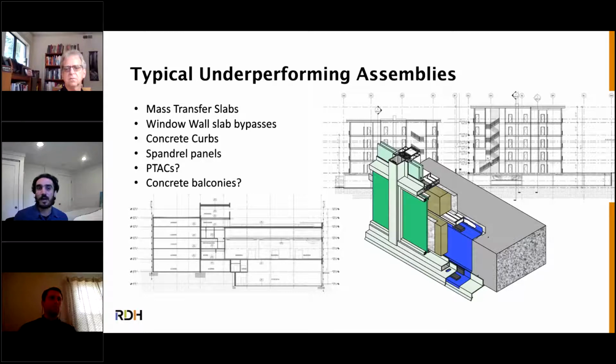Concrete curbs are often under insulated. Spandrels can be. It's a broader discussion that I think may be addressed in a future code cycle, but we're a little bit too generous with how we calculate spandrel U values currently. It's been allowed. It's standard construction practice to install additional insulation to the interior of our spandrels. But when you consider 3D effects of spandrels, of mullions that go from interior conditioned space to the exterior, our calculations aren't quite realistic. But that's not in the current code. And then P-tax and concrete balconies, those are items we're going to discuss in upcoming slides.